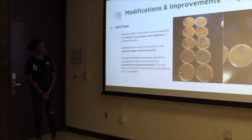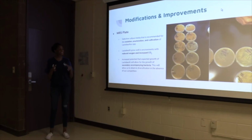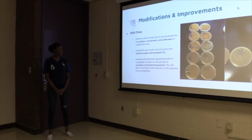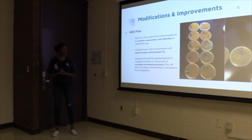So we made some modifications. Instead of using LB plates and TSA plates, we used MRS plates, which are specific to lactobacillus. And they have yeast extract in them, where there's reduced oxygen and the extract helps in the increase of CO2 levels. So we're expecting that there will be an increase in lactobacillus growth. And in addition, we hope that there'll be secondary accompanying growth where we'll see some diversity as well.